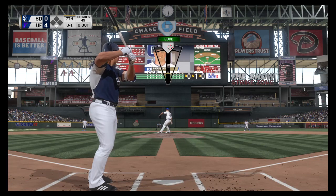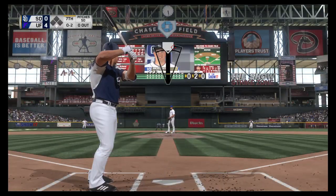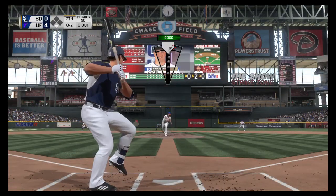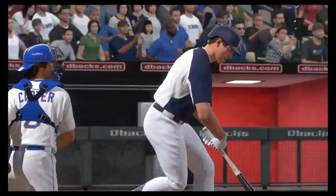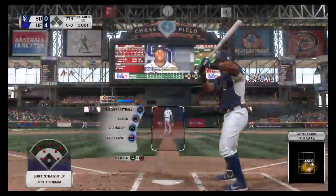50th pitch of the game on its way. And that changeup makes him jump. A swing and a miss. Beautiful changeup. Got him out front with that swing right there. That's what a changeup will do, just keep you off balance. He struck him out. The 3rd time he's fanned in the game.